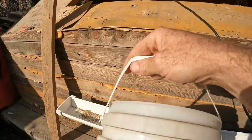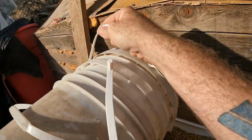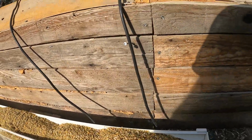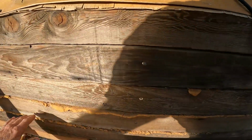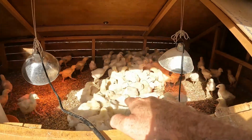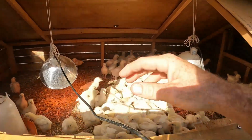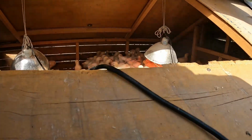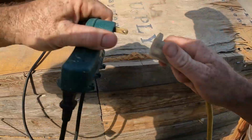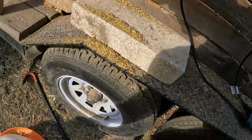These guys are about to graduate to two of these feeders though, because they are starting to eat a whole bunch. And I think they're two weeks old now, so they've got another week before they can go out. Try really hard not to set the feeder on them, because as you're putting it in there, they all dive on it. Give them some water, and then, since they are two weeks old, they don't need these heat lamps during the day anymore.